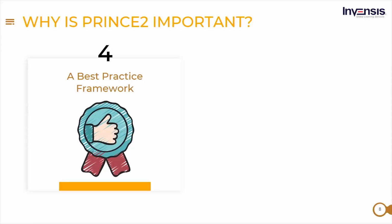However, PRINCE2 is more than just a theory. The methodology is founded on practitioners' expertise and practical knowledge from numerous industries and sectors. It also has a track record of success, with plenty of case studies to back up the efficacy of PRINCE2 best practices. It makes sense to research the framework before investing in PRINCE2 training. However, if you're looking for a tried and true approach to flexible project management, PRINCE2 is the way to go.